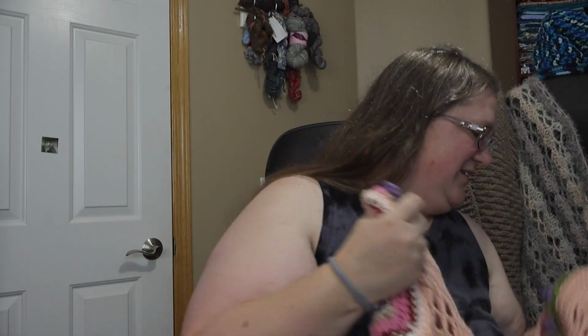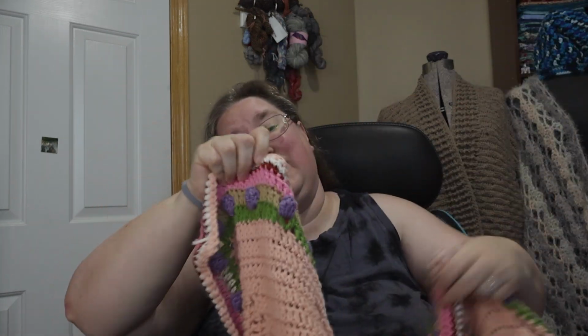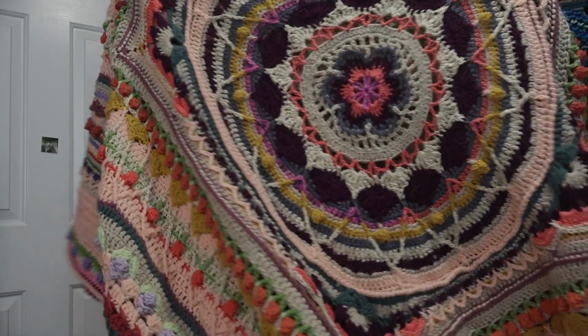I kind of read ahead, and apparently we're going to start doing some diamonds. And that's going to be like the end border. So here we go. It's been a long road with Miss Sophie. It's been years. That's where she started.